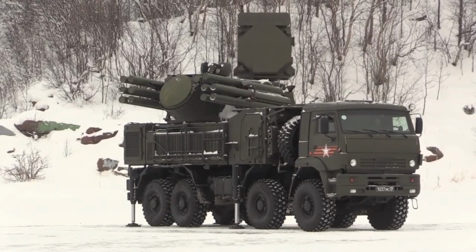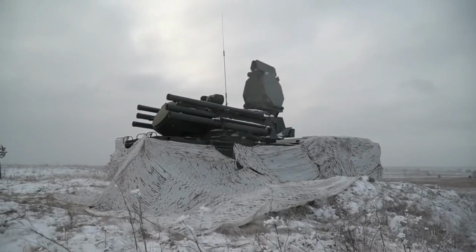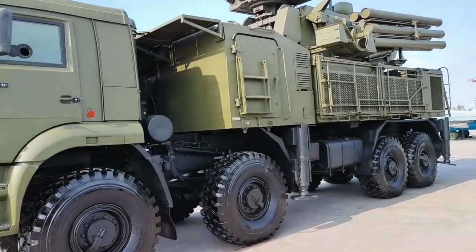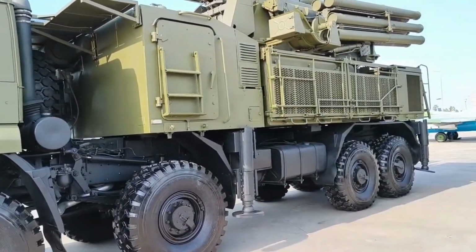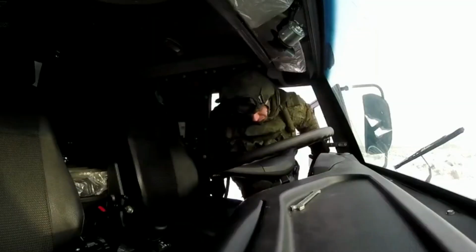The Pantsir-S1 is a Russian mobile air defense system. Developed by the KBP Instrument Design Bureau, the Pantsir-S1 combines automatic weapons and surface-to-air missiles in one platform.